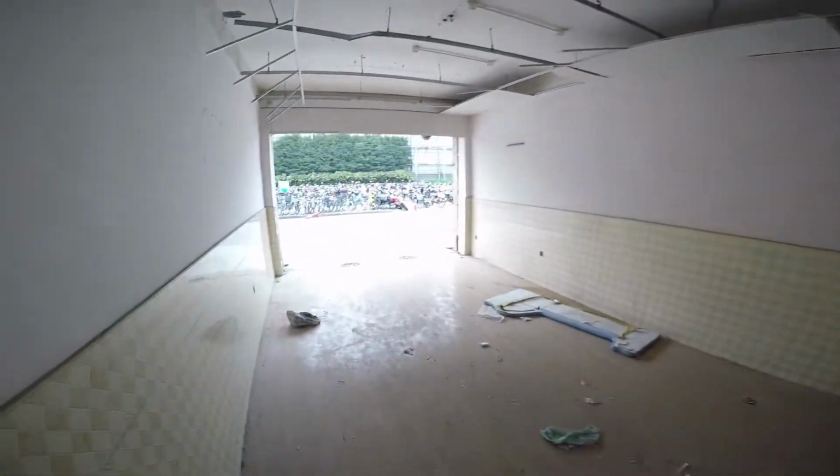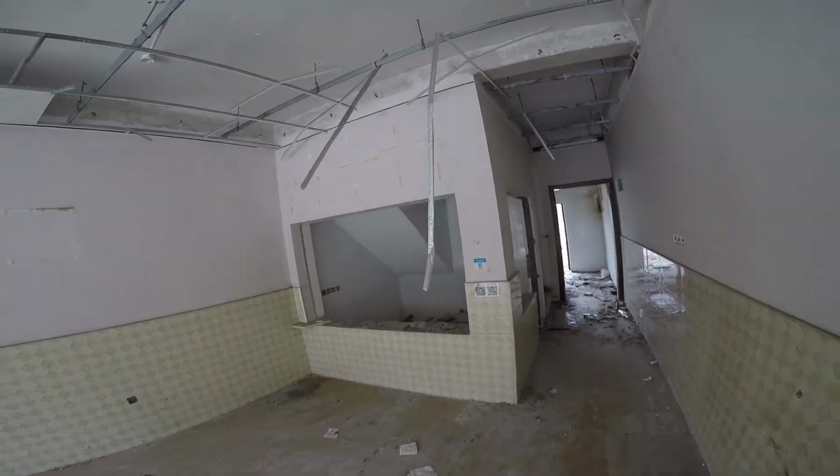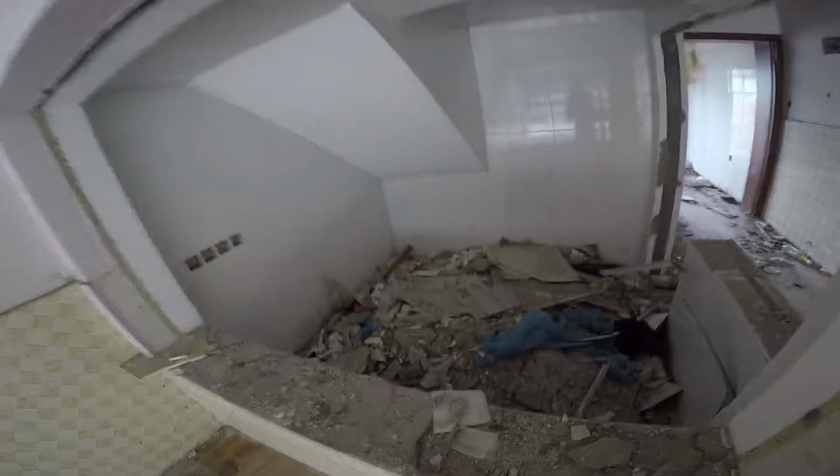And I'm guessing based on the layout and the tiles that this was a restaurant. Yeah. Some kind of a restaurant. Not a whole lot going on down here, but let's check upstairs.